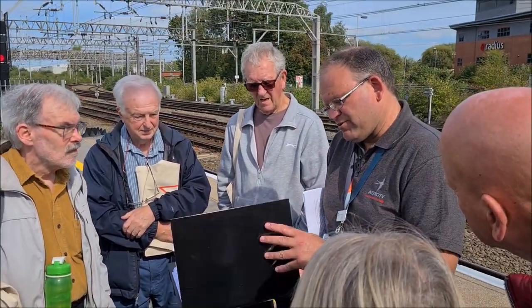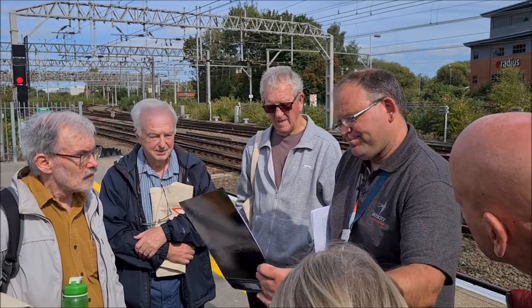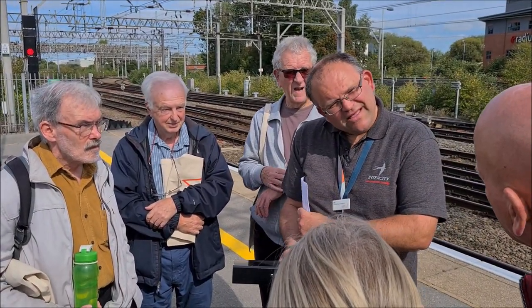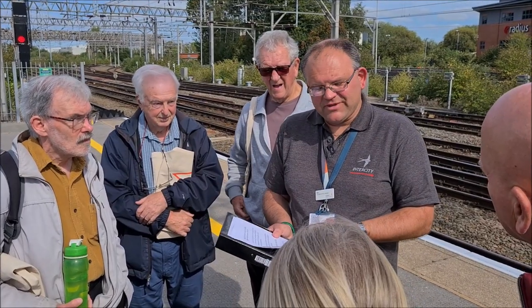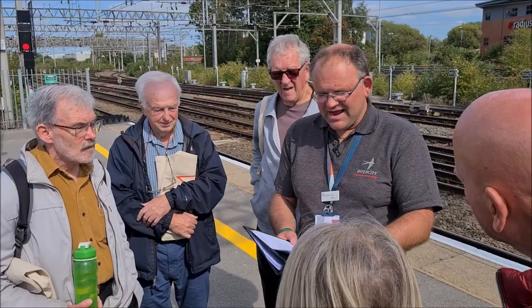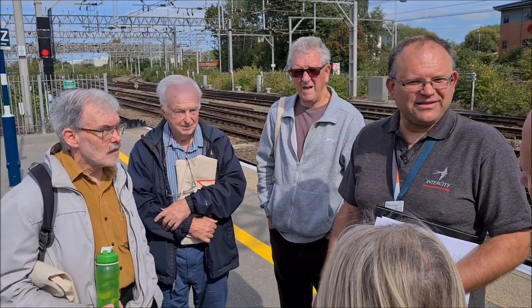So I'll take you across to platform number 12, and then we'll end up back at the. Is that where the Nightingale? That's where the plaque to the Great Train Robbery is. Yes. So I'll take you across there. Okay. And I'll take you around to 13 as well. And I'll take you through the gate there.